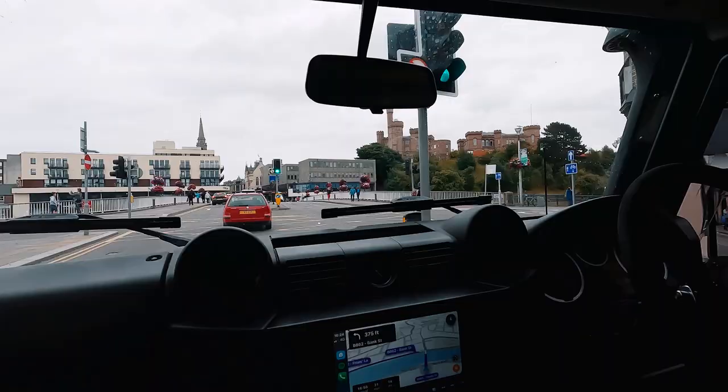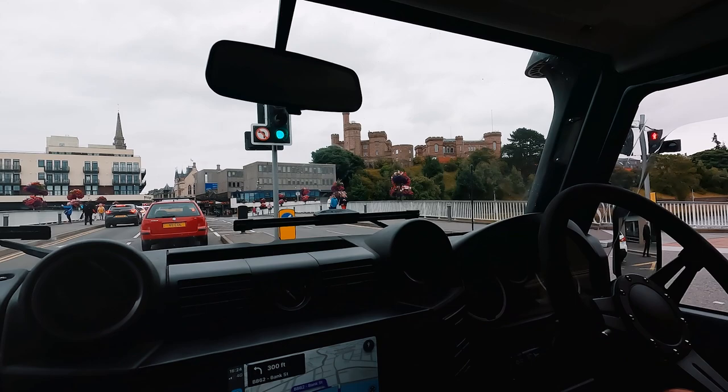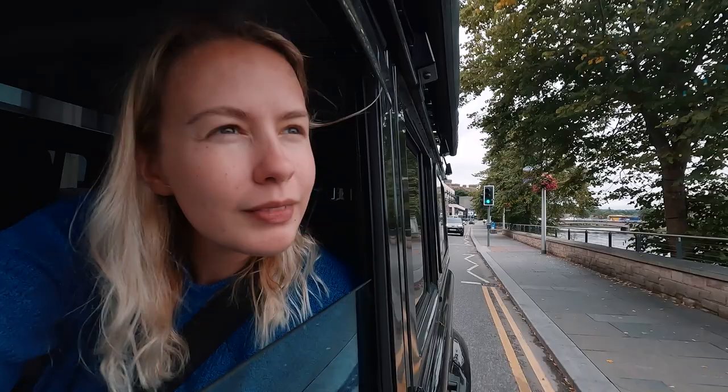Still shivering, it was time to jump in Scout and travel the short journey into Inverness to kick off the NC500. This is us officially starting the North Coast 500. Woo! Inverness Castle. There. Now we've kicked off the trip, let's take a look at the route.